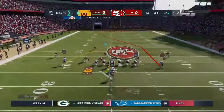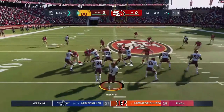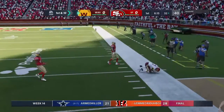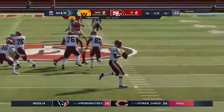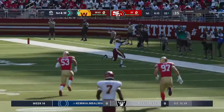Haskins and the Washington offense going to come up here 1st and 10 at the 40. He fakes the give here and looks to throw. Looking for McLaurin, and he's got him. And he'll be out just a yard or two shy of the 30. A really good pickup of 28 yards. They've got good playmakers on the offensive side of the ball.